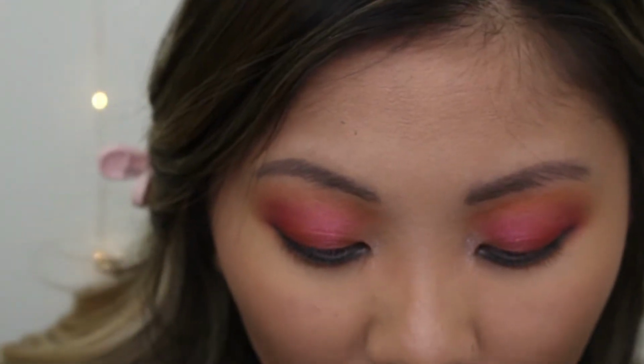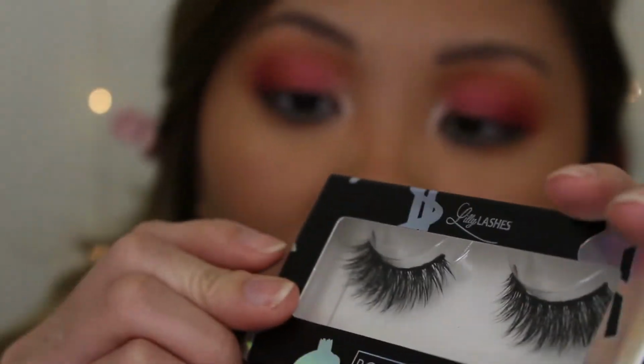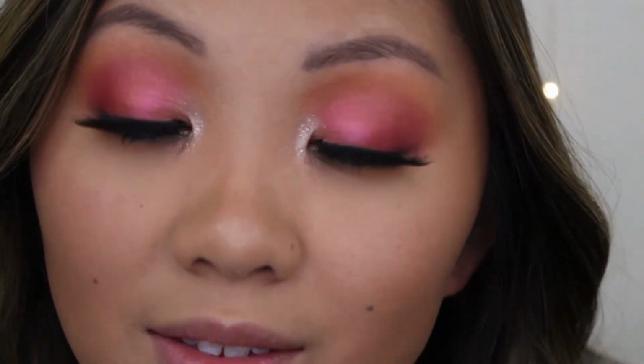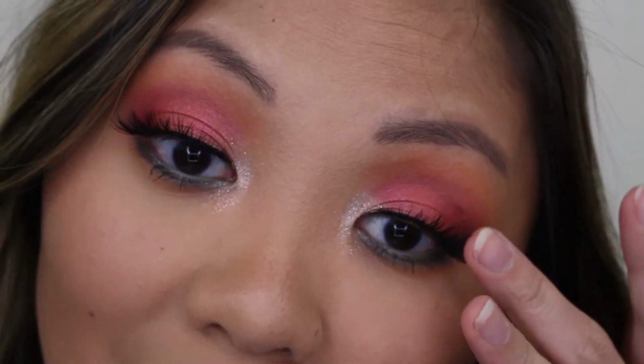Next thing in the box are these Lily lashes, faux mink lashes in the style CEO. I'm gonna pop these on. It takes me a minute to do it, so I'll be back momentarily. So these are the Lily lashes on. I think they look beautiful. They're really dramatic and really big, so they're very special occasion-esque.